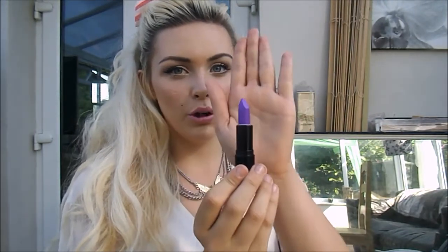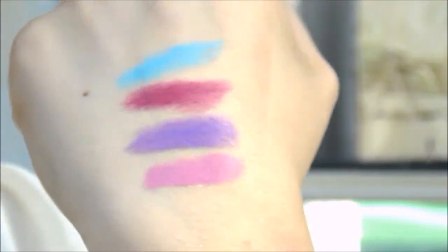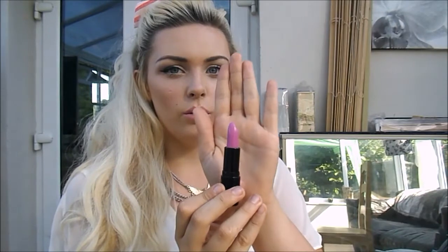Depraved is definitely, again, a blue based purple. This is stunning. If you are looking for that purple that is really out there, this is the colour for you. So next I have Enchant. Pale pinky colour. It also has some shimmer in, which I was very off-putted by, but when I received it and it went on my lips, you can't see it, it's pretty much invisible. But this is gorgeous. It's a gorgeous everyday colour.